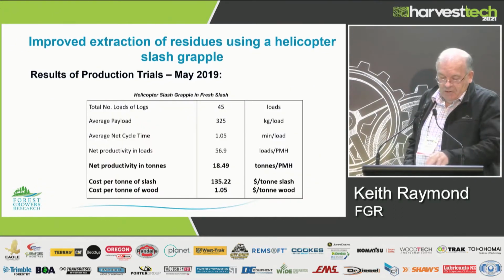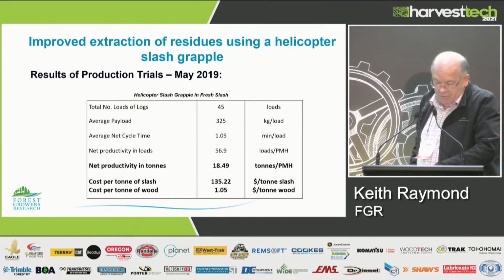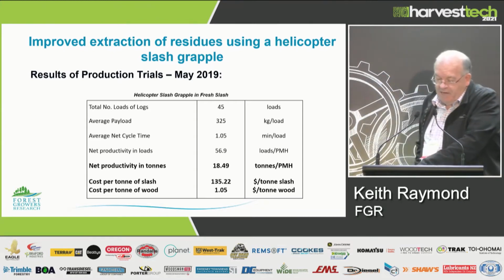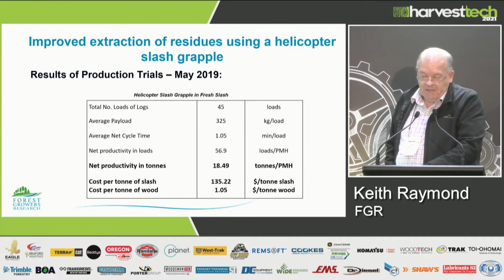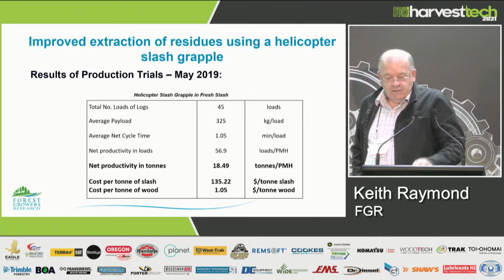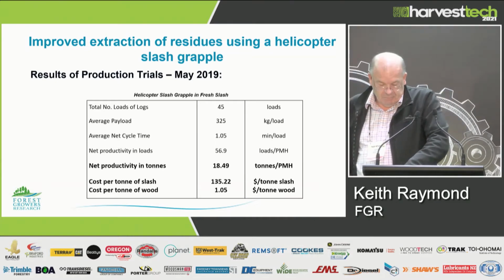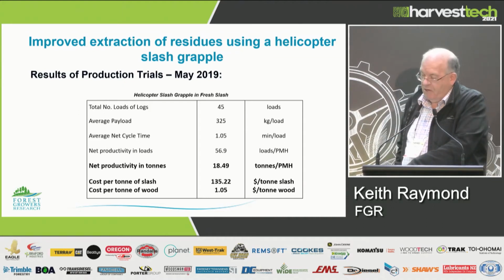So if we just have a quick look at some of the results of that initial trial. There's a few numbers on this table. I'm not going to cover all of them, but basically the results showed that the average net extraction productivity was about 18.5 tonnes per productive flying hour, and that's tonnes of slash. And that's when it's extracting slash that was fresh, so material that had only been logged a few months before. We also trialled extracting old slash that was over a year old, and that's much lower productivity.